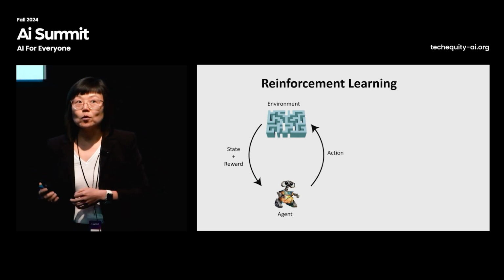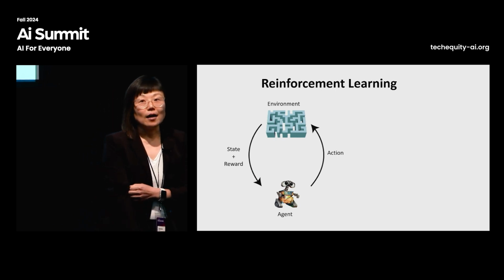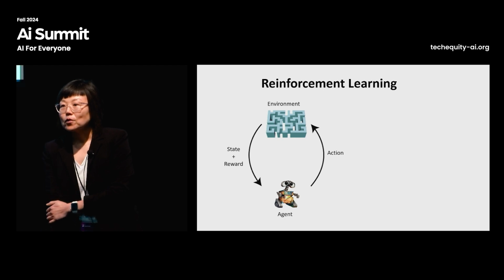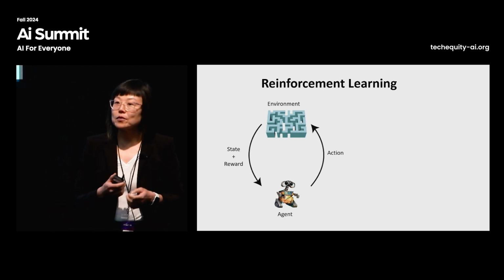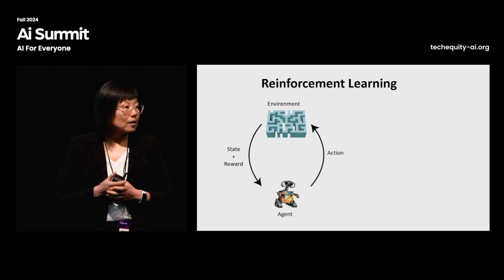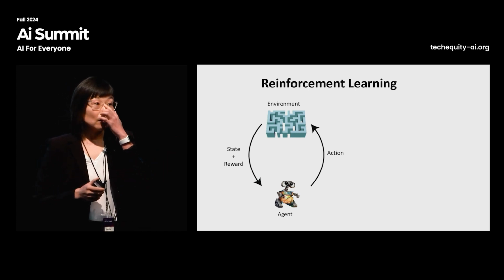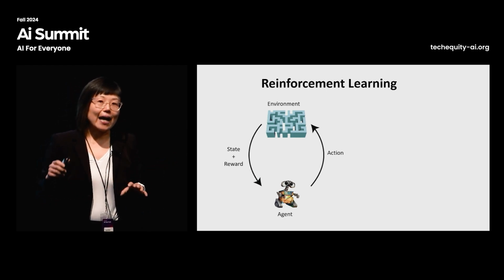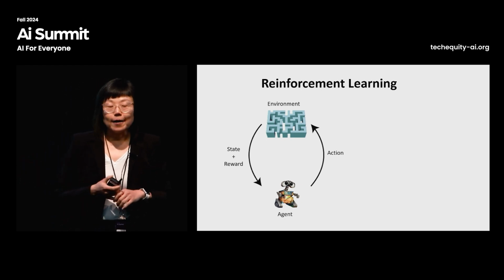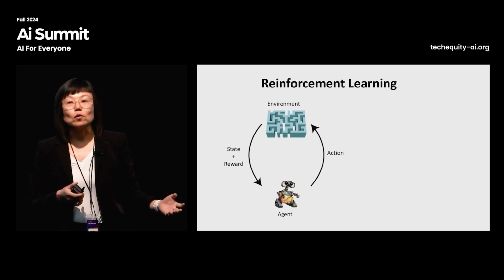And also, if we want to involve less human labor and fewer human demonstrations, let's look at reinforcement learning. For those who are not familiar with reinforcement learning, here's a little primer. Reinforcement learning is a machine learning paradigm where the agent takes actions in an environment to maximize rewards. It mimics the trial and error process by which we humans learn.